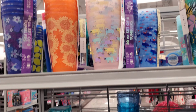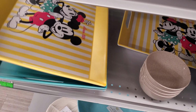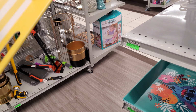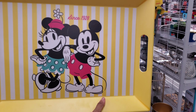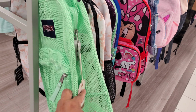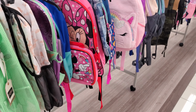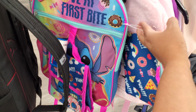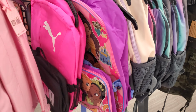Okay, cups. The whale is still here. They still have plenty of these Disney ones. Since 1928, $12.99. Wow, they do have backpacks. I mean, here's a mesh one. Some schools require a mesh one or a clear one. That's $15. This one comes with a pencil pouch and a lunchbox. It'll be Stitch.